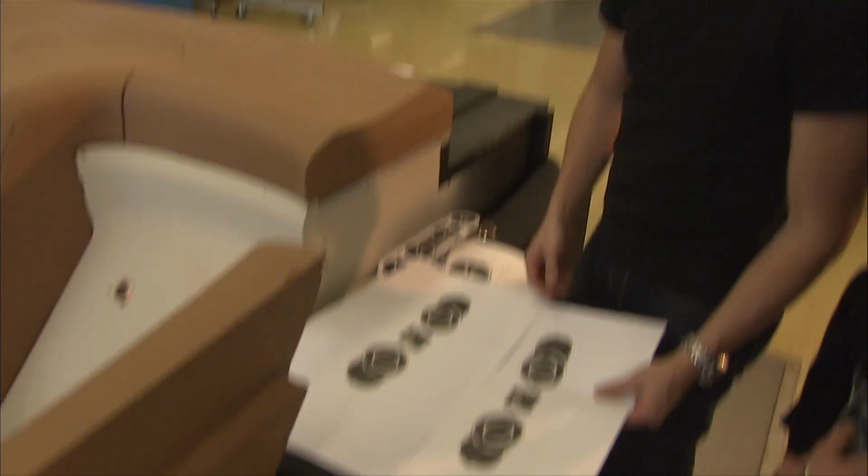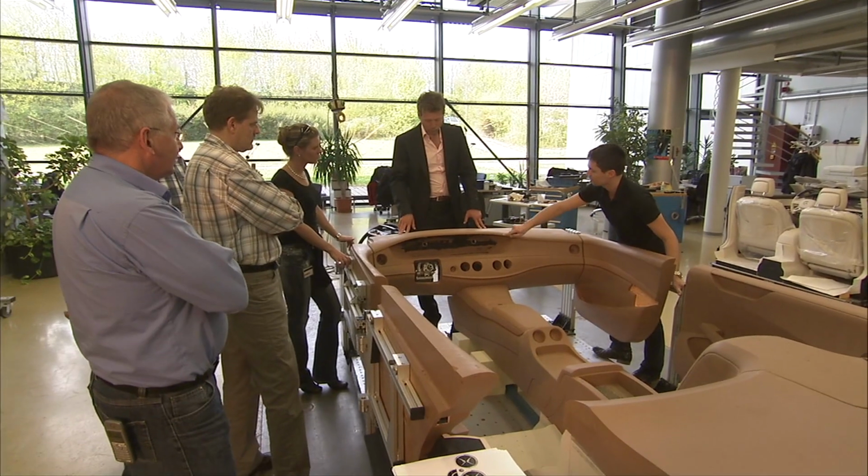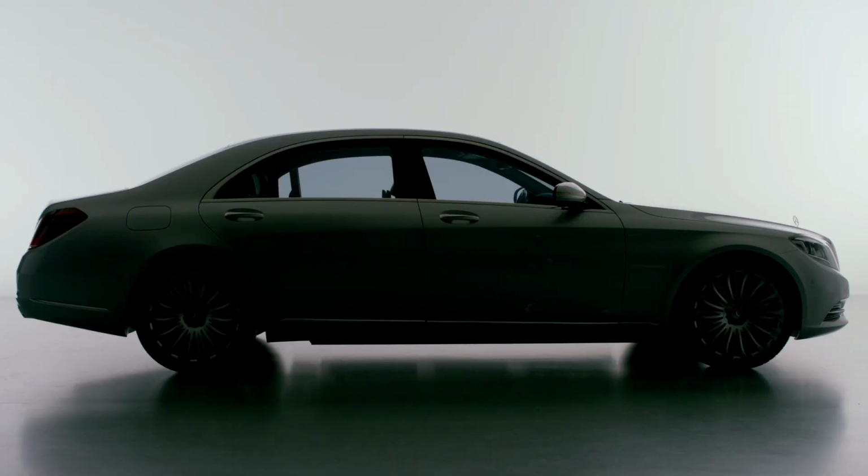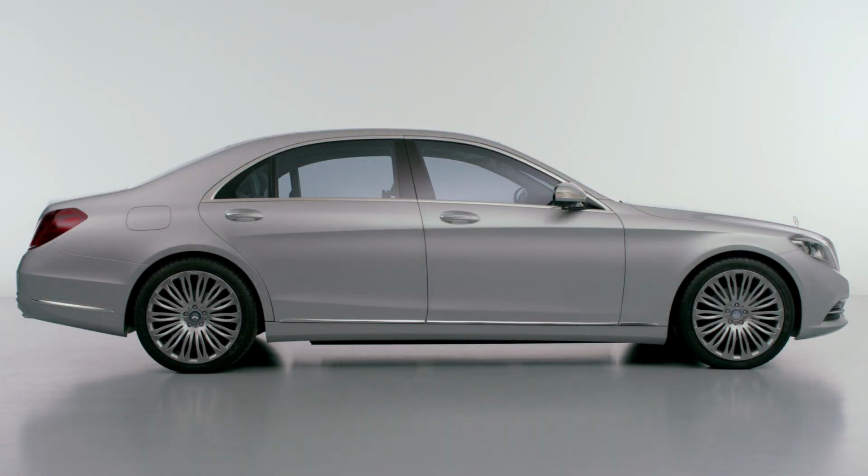My name is Peter Balko. I'm the team leader in the interior department of Mercedes-Benz. S-Class is the car of the brand. Let's say it's the biggest challenge you can get in this company.